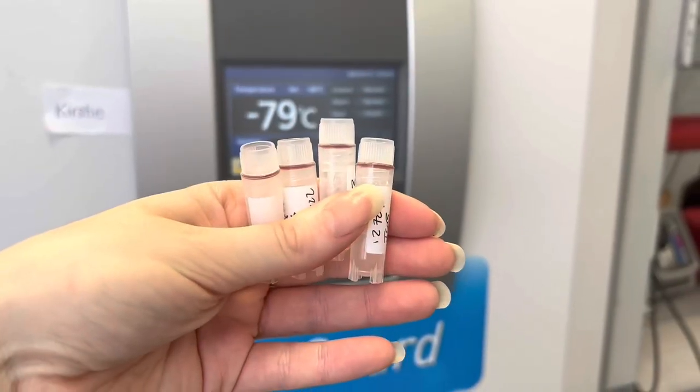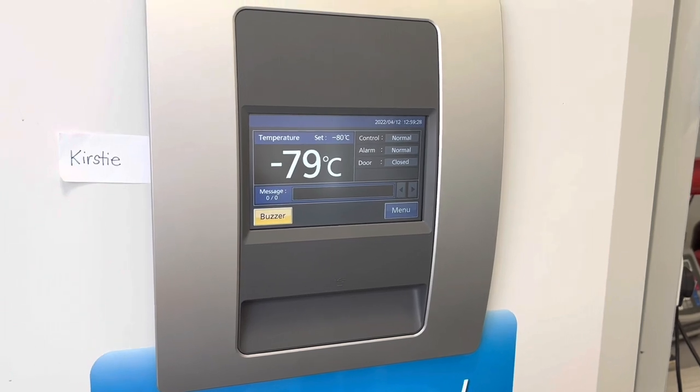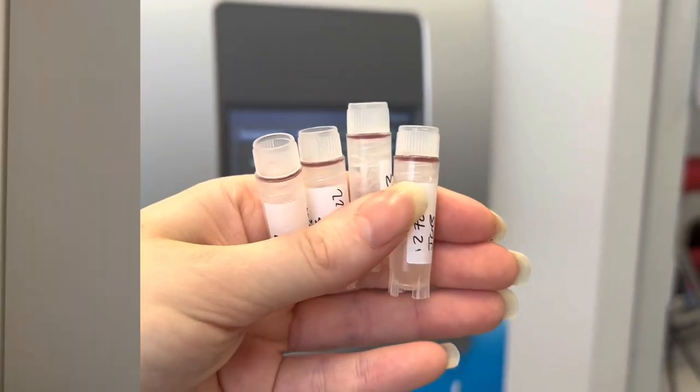My glycerol stocks are prepared and now I'm going to put them in the minus 80 or the minus 79 freezer so I can store my cells safely and use them again in the future.